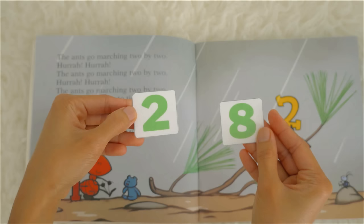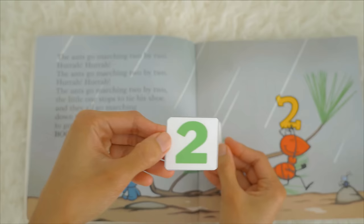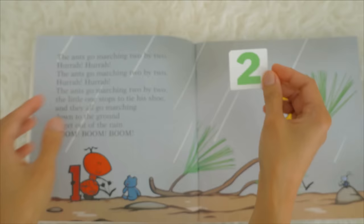Which one is number two? Is this number two? Yes, this is number two. So let's put it here. Two.